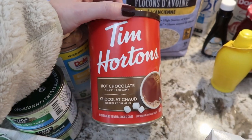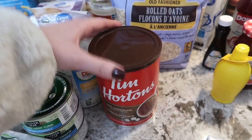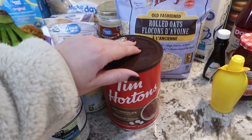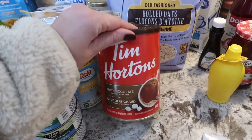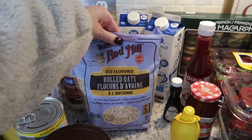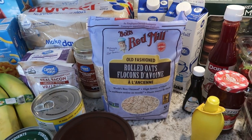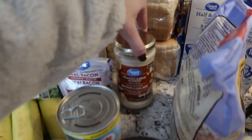Hot chocolate. In my Christmas Decorate With Me video, I used the last of the hot chocolate and poured it into a Christmas canister, but there really wasn't much left in the old container we had, so I just got a new one so I can top up my cocoa bar. Same with my jar of oats. It's only about half full, so I got another bag of oats so I can top that up.